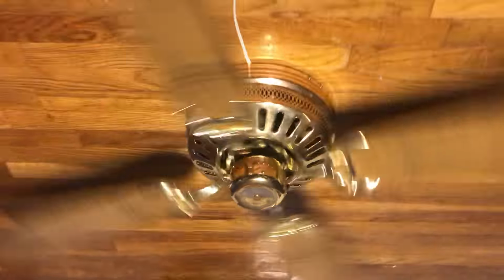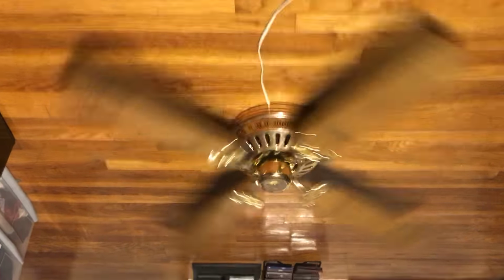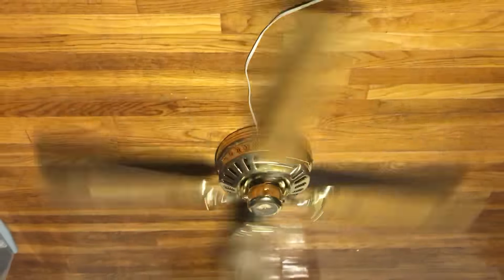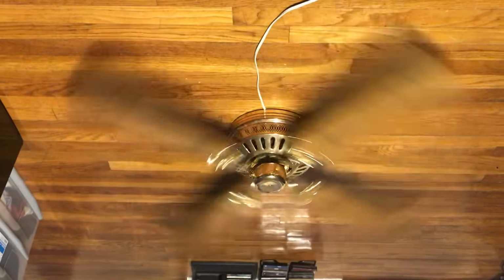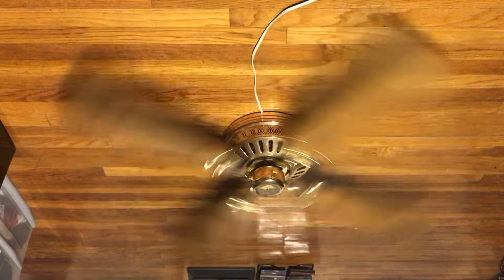Now for medium reverse. Alright, now for reverse high. It's actually wobbling quite a bit on reverse. So, yeah, I don't really feel like doing too much on reverse, but it's whatever.